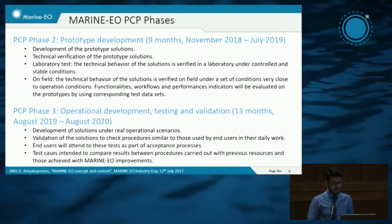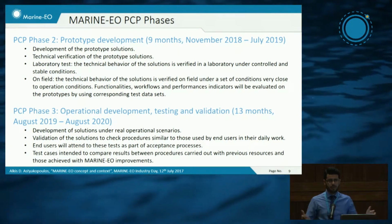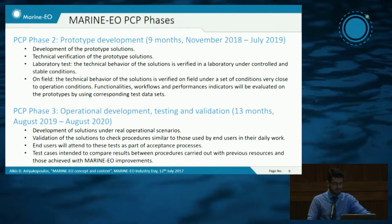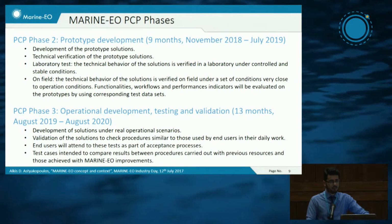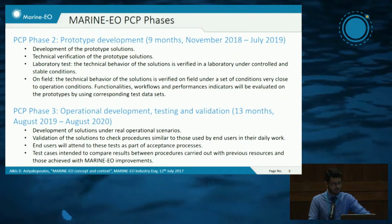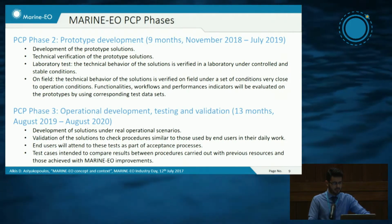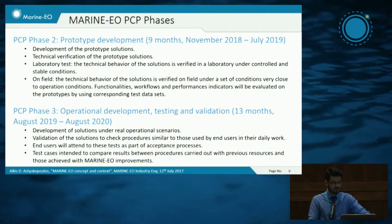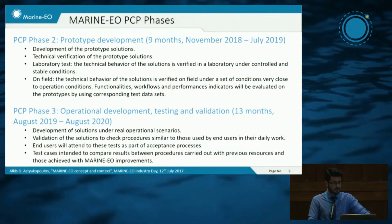phase. PCP phase 2 is the prototype development, the core part of the development of the services. It lasts 9 months, 8 months actually, plus 1 for evaluation. The prototypes are developed, and then these services are going to be tested in the laboratory and in the field.